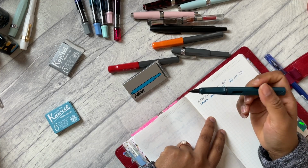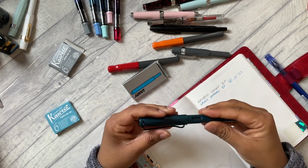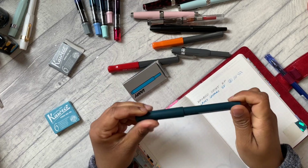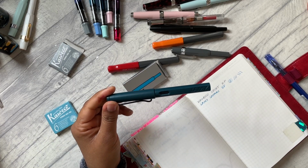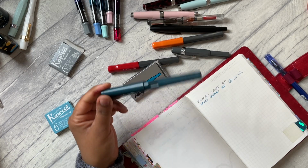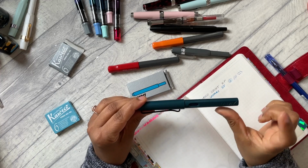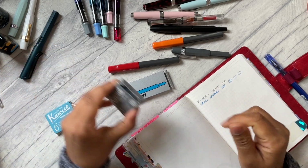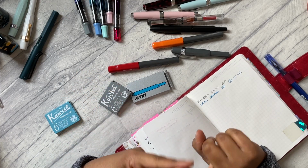I've never had any skipping problems. It's very affordable, beautiful to hold, very lightweight. Great first fountain pen option for those of you who want to try out cartridge pens, and very good quality. I would go for a Lamy Safari. So cartridge pens, again, like I said, very easy to clean.